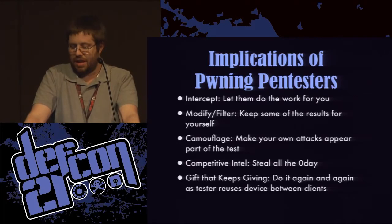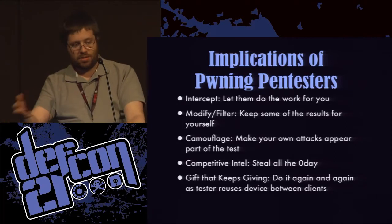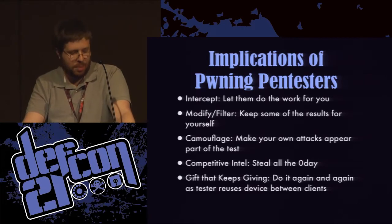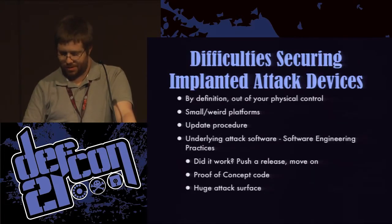And essentially this is the gift that keeps on giving. You can do this again and again as he reuses that device across multiple clients. You can maintain access to these organizations. You can get back into the pen tester's company's network whenever he takes it back home and plugs it up again. Cool stuff.